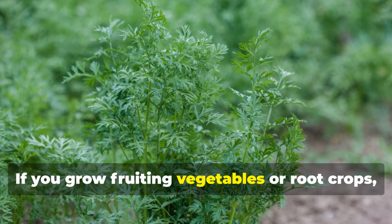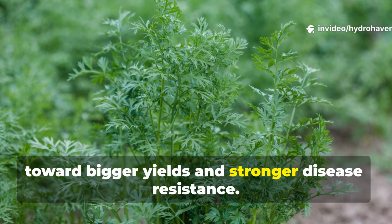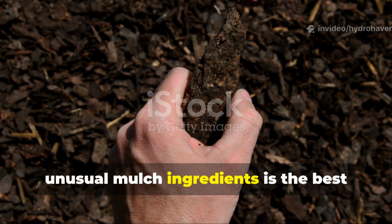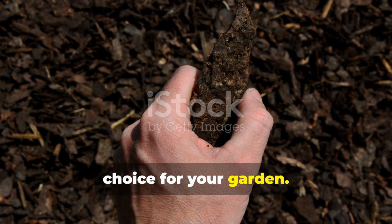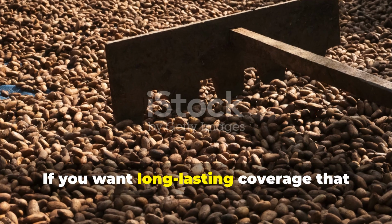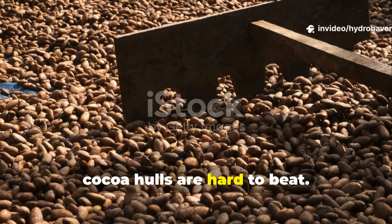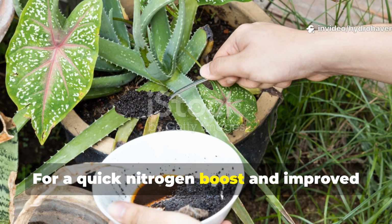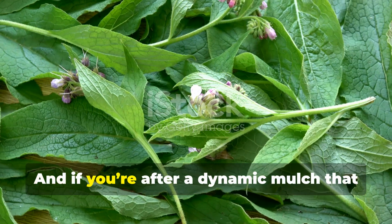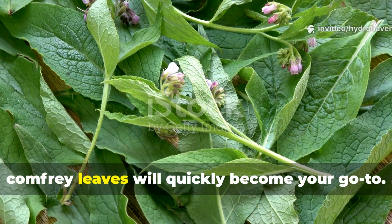If you grow fruiting vegetables or root crops, comfrey mulch can give them an extra push toward bigger yields and stronger disease resistance. You might be wondering which of these unusual mulch ingredients is the best choice for your garden. The answer depends on your goals and the crops you grow. If you want long-lasting coverage that looks elegant and feeds your soil slowly, cocoa hulls are hard to beat. For a quick nitrogen boost and improved soil texture, spent coffee grounds can be a perfect fit. And if you're after a dynamic mulch that acts as both fertilizer and soil conditioner, comfrey leaves will quickly become your go-to.